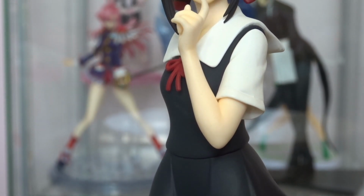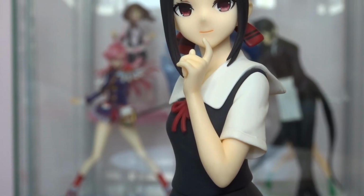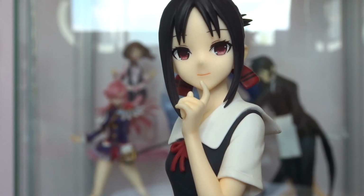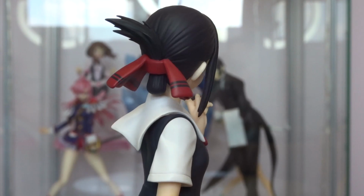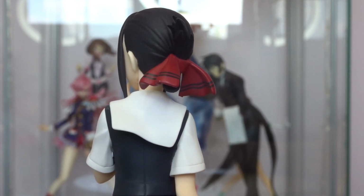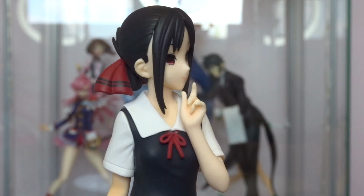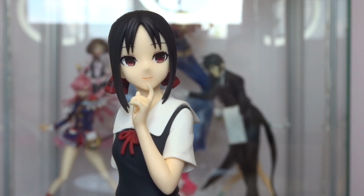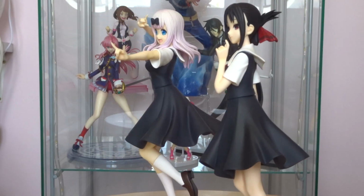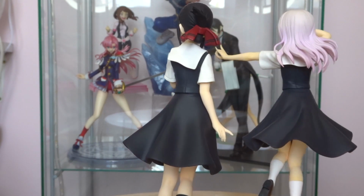Again, it is pretty difficult to mess up these Kaguya-sama girls. They're wearing very basic school uniforms that don't require a lot of shading or a lot of extra color. So there's no reason why these shouldn't be top-notch, but they are pretty top-notch. As far as Pop-Up Parade is concerned, these are some of the better ones that I've ever gotten from the line, so I'm quite pleased with these ones overall. If you're a fan of Kaguya-sama and you don't want to spend like 20,000 yen on a school uniform figure, these ones are really great alternatives, and I think they're really cute.